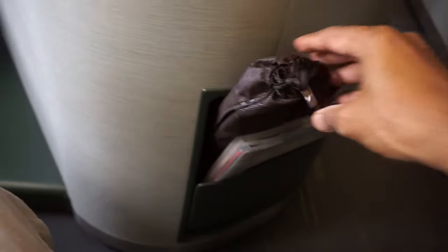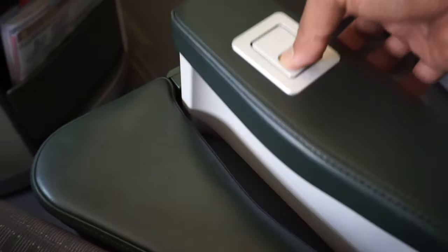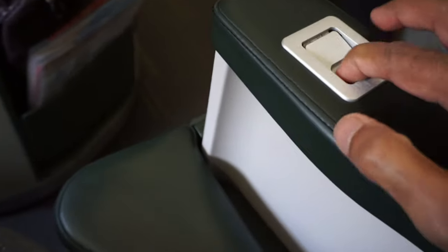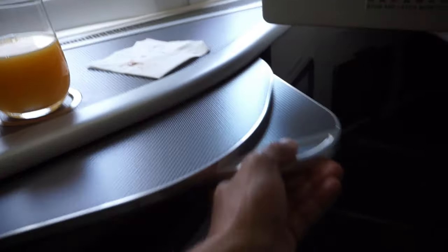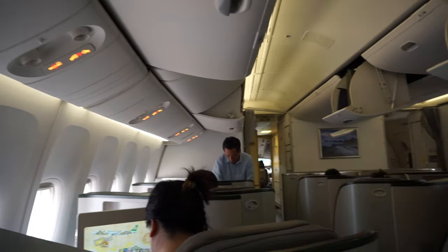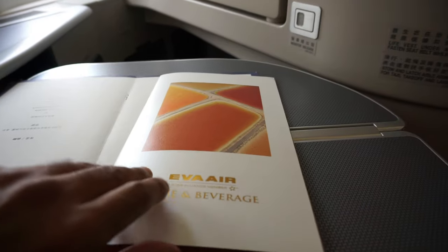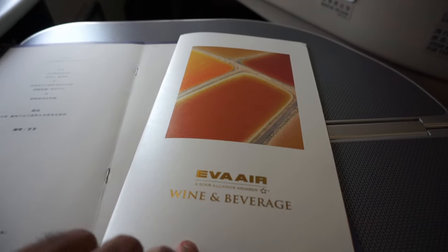Like my other EVA Air business class flights, food and drink selections were great. My main course was grilled beef tenderloin with Shiitake Mushroom Brown Sauce, mixed vegetables and lyonnaise potatoes. My dessert was chocolate mousse with ginger and apricot cream. The washrooms were extremely clean and well maintained. So far, all my EVA Air business class flight experiences were the same.